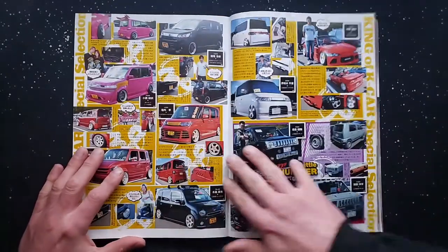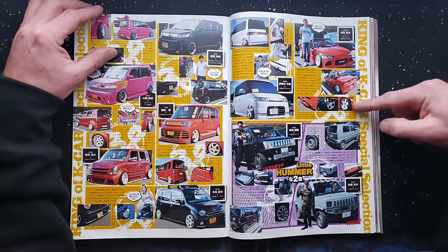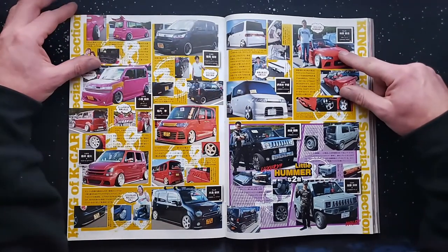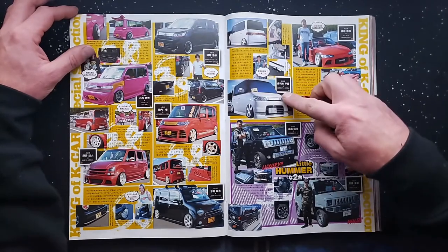So, over we go. What have we got? A Beat. Yep, undeniable. Awesome wheels. Would love a set of those. Can't find them. The PP1 for those playing at home, if you'd like to know what the code for a Beat is. Over we go.